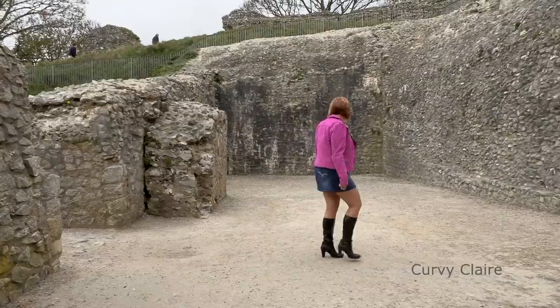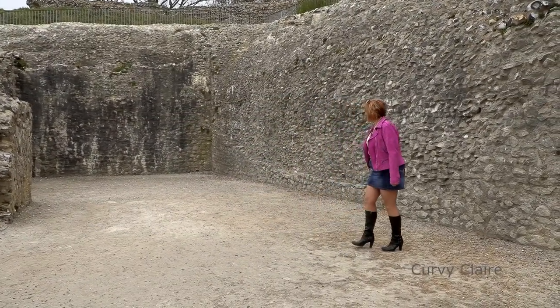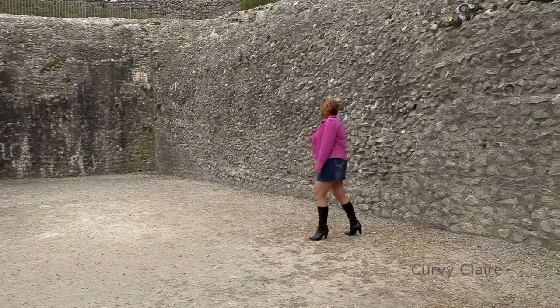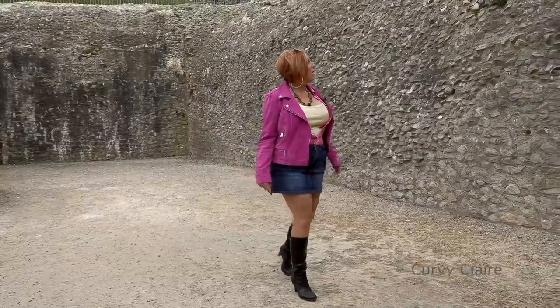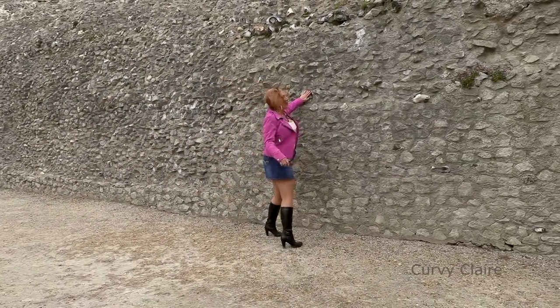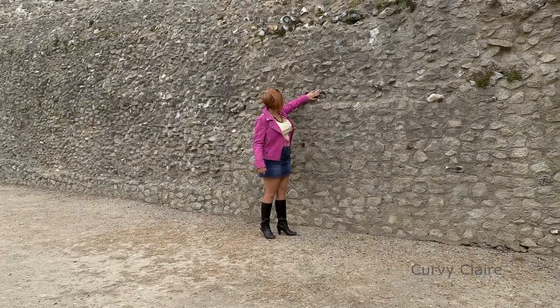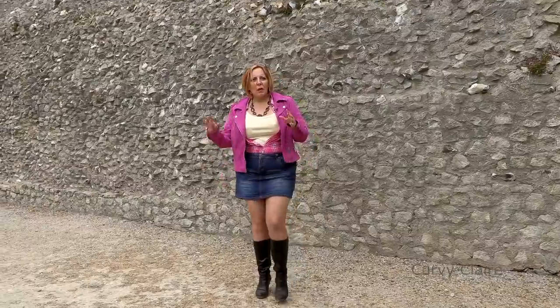Wow. This is so hard to imagine as a keep. It's just one big room. But the walls, look at this. They're all made up of flint. This is what I like about this area. So many of the walls have been made up of flint stones. And then when you break them, you get this lovely colour in the stone itself.